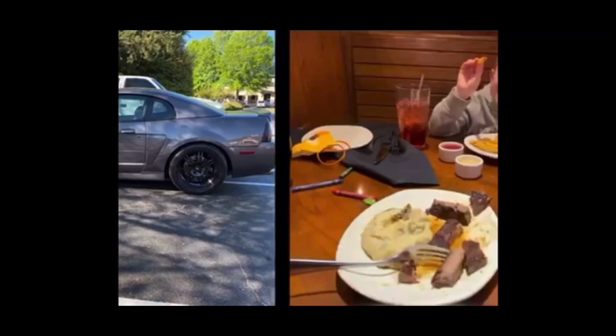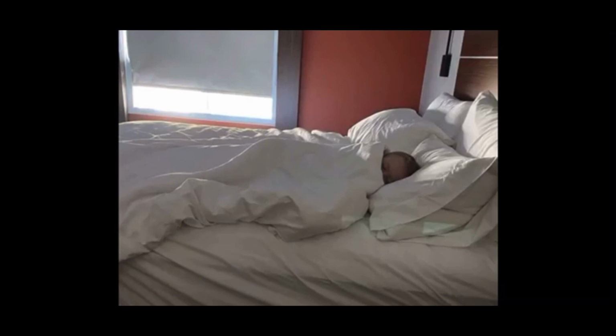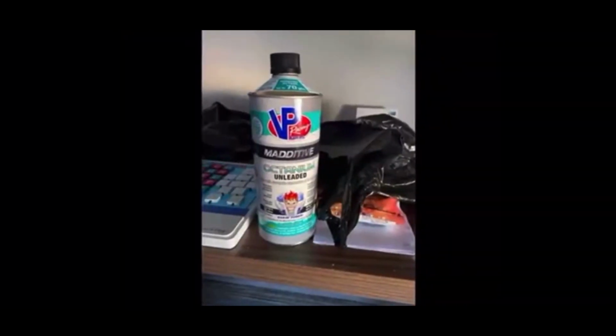This is the parking lot of the restaurant we ate at. Some food. Super comfy hotel. I got some of this stuff to put in it because he said he was running a certain type of pump gas that was expensive and better, but you can't really get it. It's not really available. He said you don't need to run it, but I got this stuff just to be safe, I know it's good.